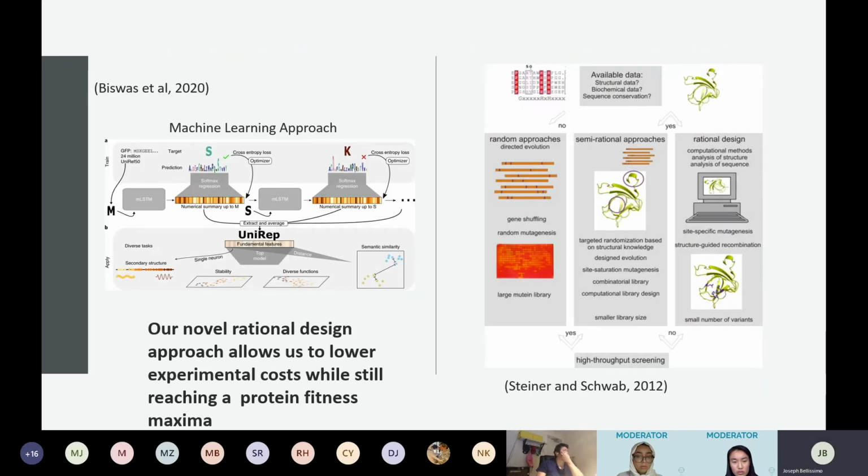Okay, so we clearly see that a protein engineering solution is needed. Now, there are a few options. There's a machine learning approach, which is very powerful, and our colleagues on our team are actually using it. But some of its limitations are that it requires a lot of data, it's quite hard to build, and it really only uses sequence information. Then you have your directed evolution approach, which is super random, requires a lot of lab work, which is completely infeasible this year, and is really costly. And then you have the rational design approach.